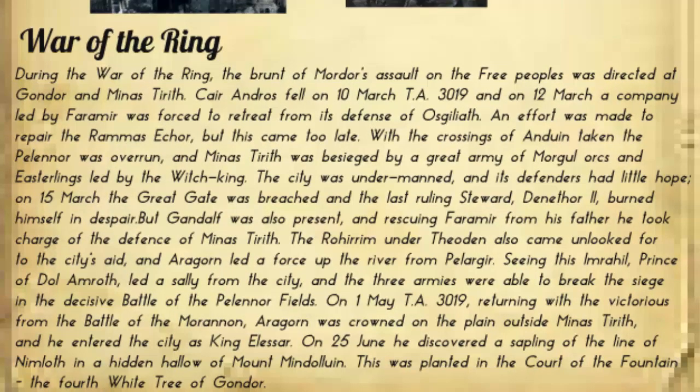During the War of the Ring, the brunt of Mordor's assault on the Free Peoples was directed at Gondor and Minas Tirith. Cair Andros fell on the 10th of March, Third Age 3019, and on the 12th of March, a company led by Faramir was forced to retreat from its defences of Osgiliath. An effort was made to repair the Rammas Echor, but this came too late.